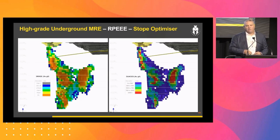The orange ones are over 6 grams a tonne. And you can see I've counted them, there's just short of 100 panels there that are over 6 grams a tonne. On the right-hand side is ounces. The red ones are coloured by how many ounces are in there. Those red ones are over 10,000 ounces per stope panel. So a 25 by 20 metre stope panel with over 10,000 ounces in it, when you're looking at the gold price, is just phenomenal.